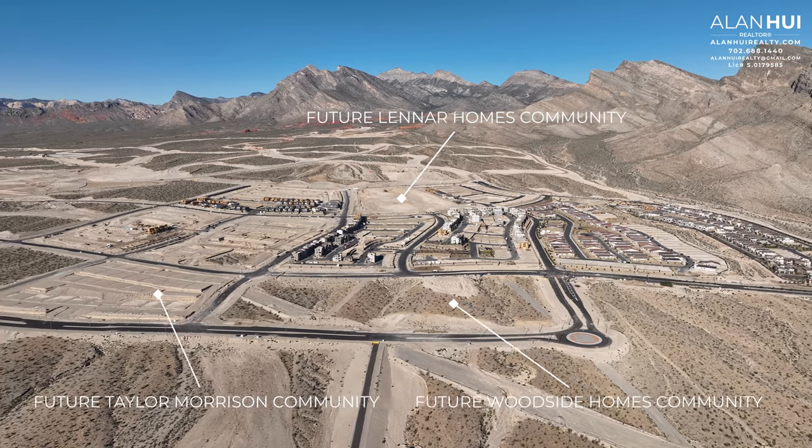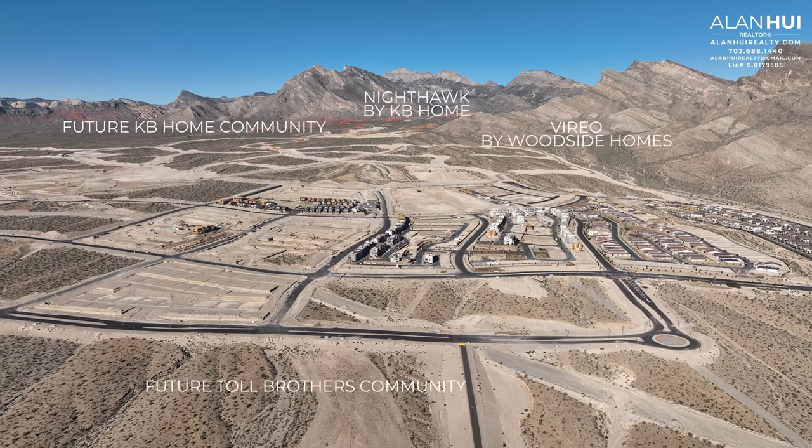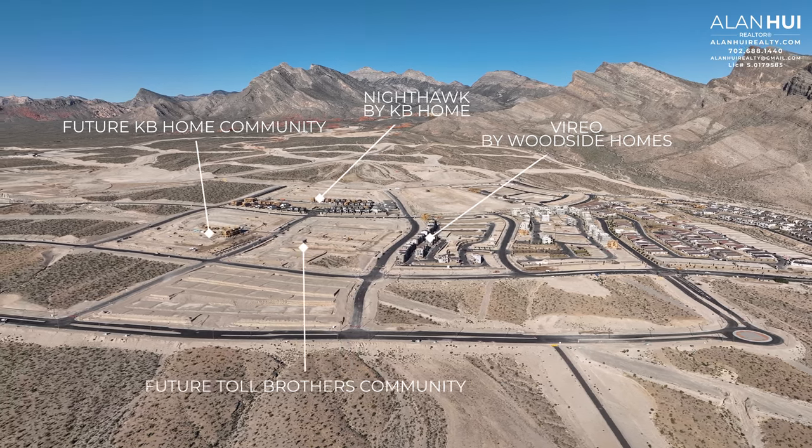These empty lots that you see here are future communities of Taylor Morrison, Lennar, and Woodside Homes. And then lastly, we have Vero by Woodside Homes, Nighthawk by KB Home, a future KB Home community, and a future Toll Brothers community.